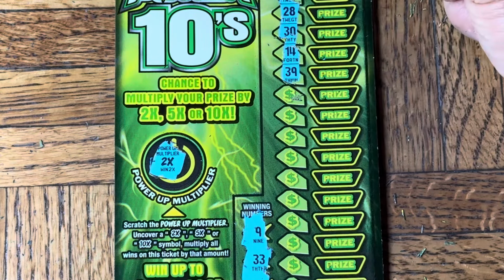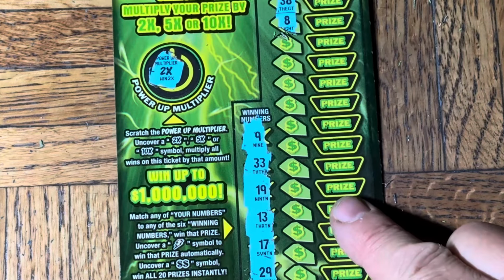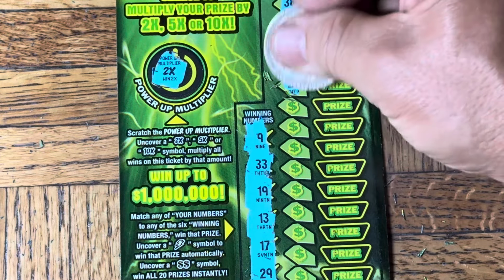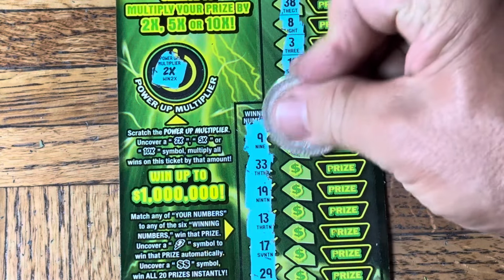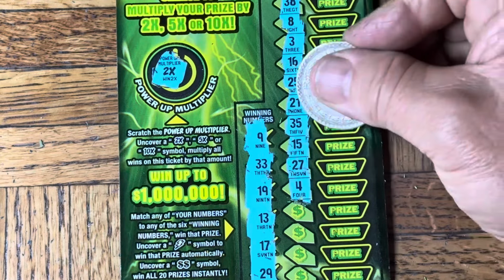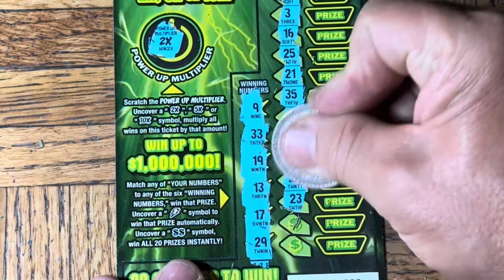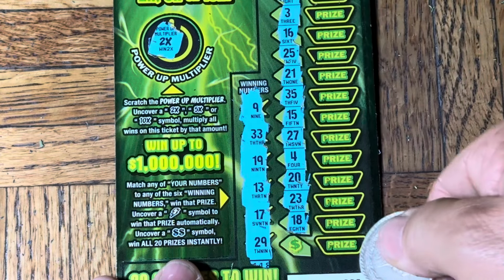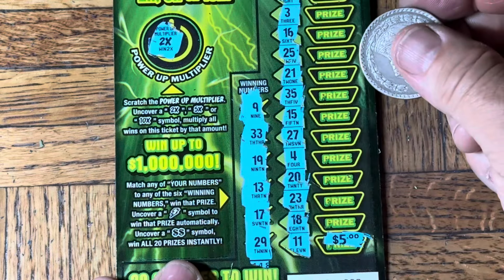14, 39, 38, and 8. 3, 16, 25, 21, 35, come on ticket, 15, 27, 4, 20, 3, lazy, 18, 18. Oh, it can be a multiplier. Could have been.